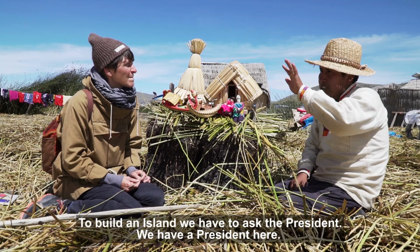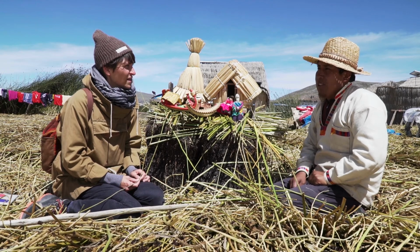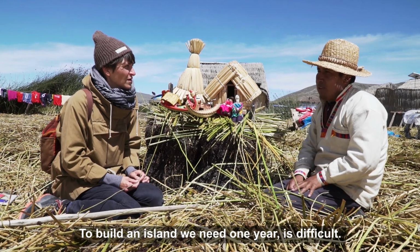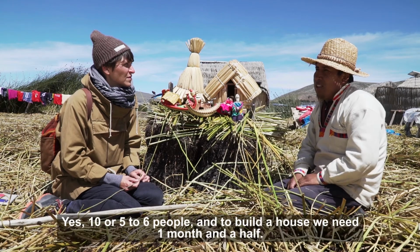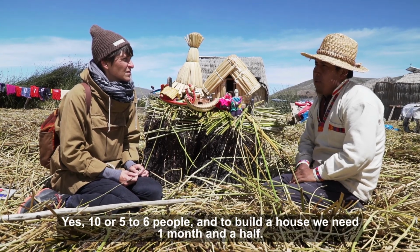To build an island, we ask the president. We have a president here. And the president chooses one place, after that they build an island for you. For example, to build an island, we need 1 year. Whoa, it's difficult. And you need a lot of people to help, 5 or 6 or 10 people. For example, to build a house, we need 1 and a half months.